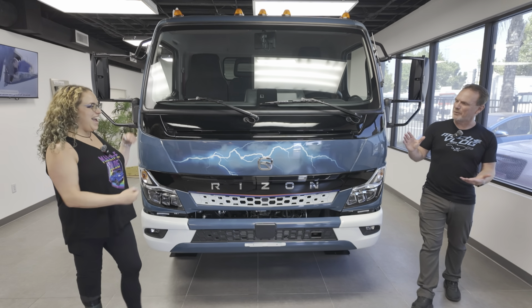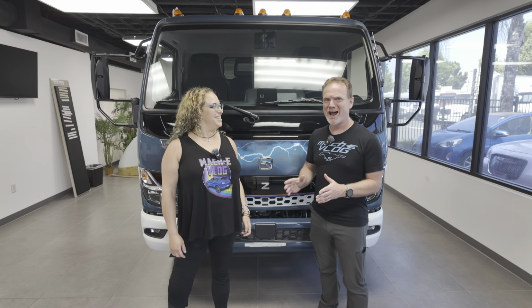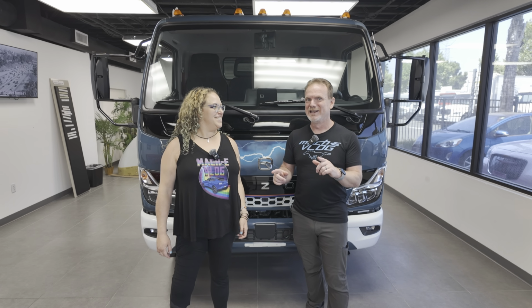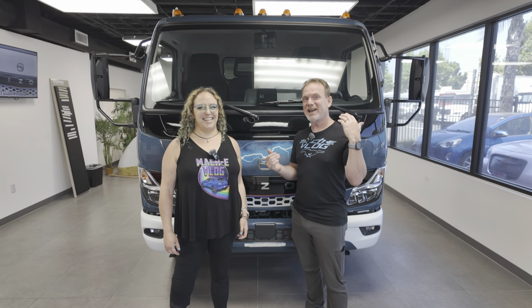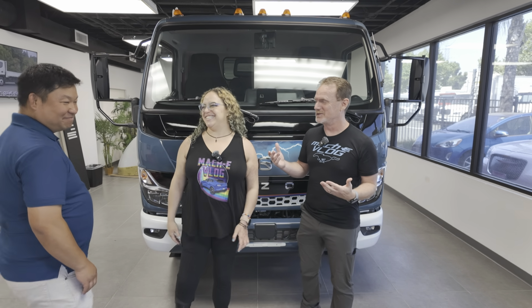So this is a Rivian all-electric truck, and we are here today not just to check it out and do a walk around. I'm actually going to drive it, but not just drive it. I'm driving it in a competition. It's not a speed competition. It is actually an efficiency competition. I'm super excited. This idea was created by Bang from Rivian, and here he comes. He's going to be joining us today.